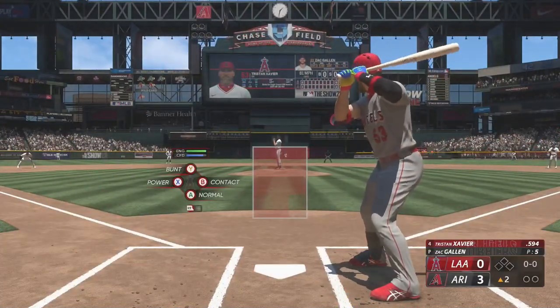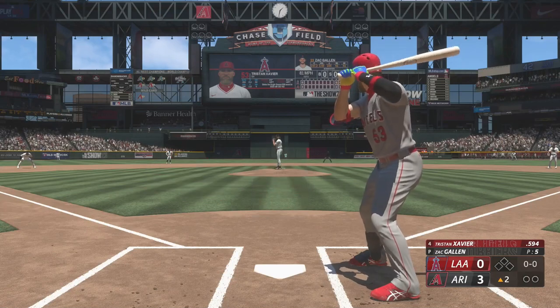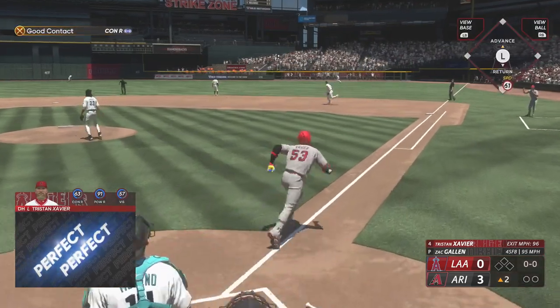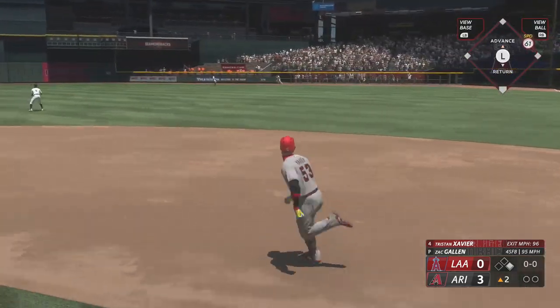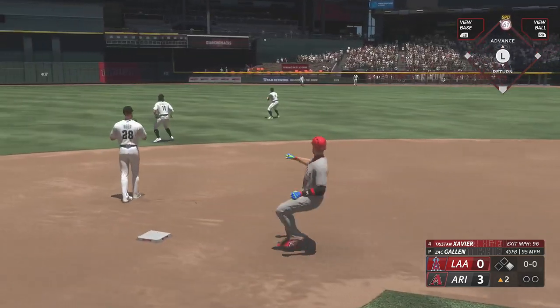And welcome back. All set for the start of the inning. And now the DH, number 53. And there's a fly ball deep right field. That's back there. Banks off the wall. And that's a double.